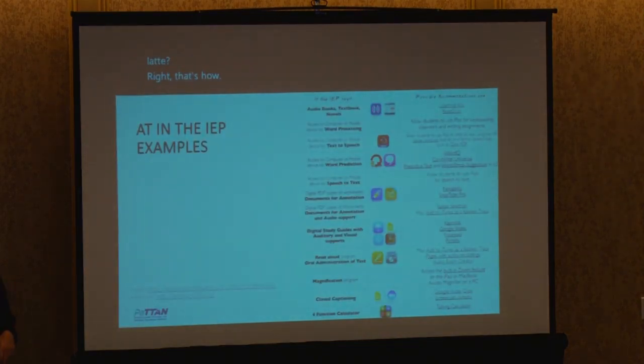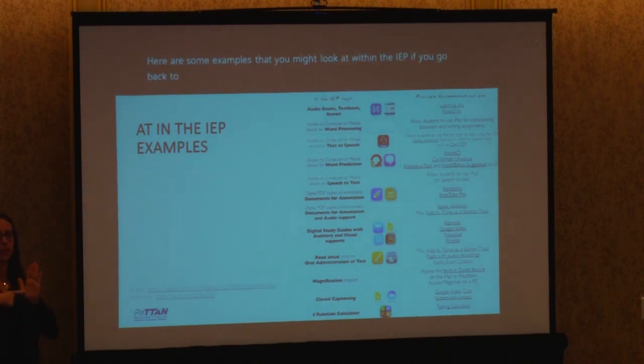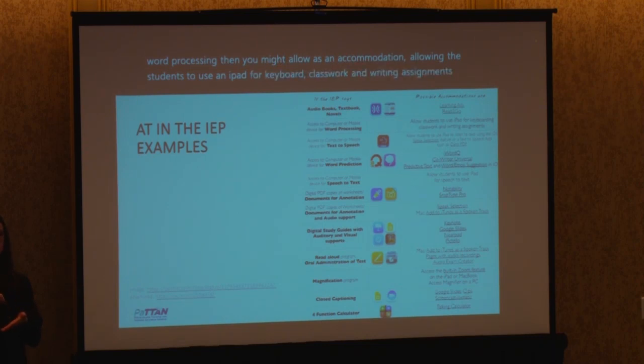Here are some examples that you might look at within the IEP. If you go back to the handout, it gives you an idea of, if you're looking at word processing, then you might allow, as an accommodation, the students to use an iPad for keyboard classwork and writing assignments. I just like that it was a nice side-by-side as a resource for you guys.